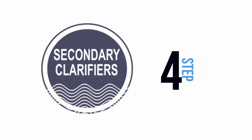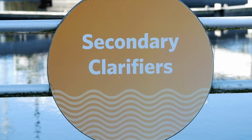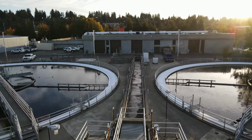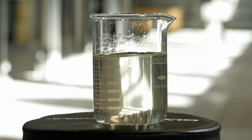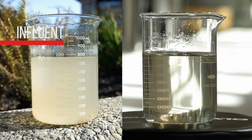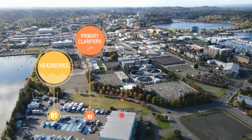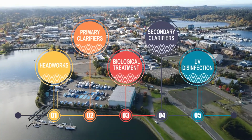Time for step 4. In these secondary clarifiers, we let the water be still again. Here, the bacteria clump together and sink, helping pull other suspended particles out of the water. These bacteria are collected, and some are sent back to the treatment process to be reused. Now, notice the color of this water leaving the secondary clarifier, and compare it to the water at the start of the treatment process. This water is much cleaner and clearer. However, there's one more important final step: disinfecting the water before we release it to Puget Sound.